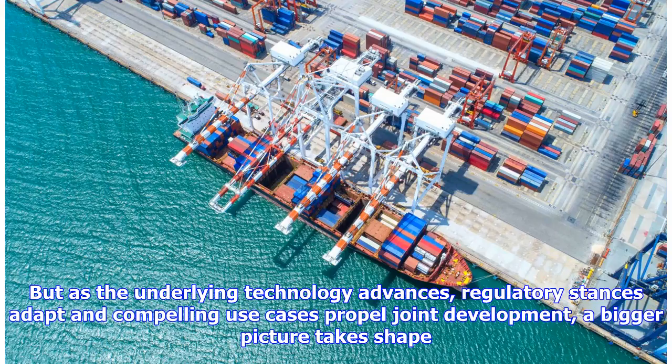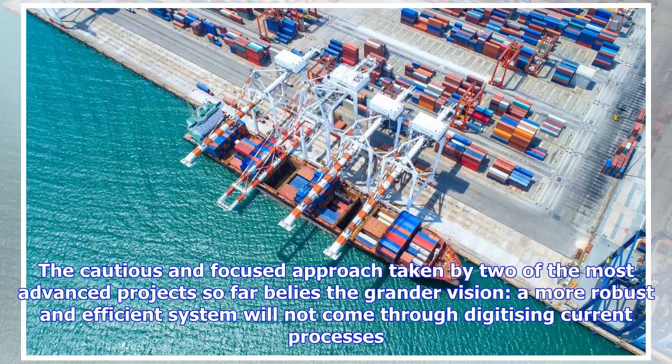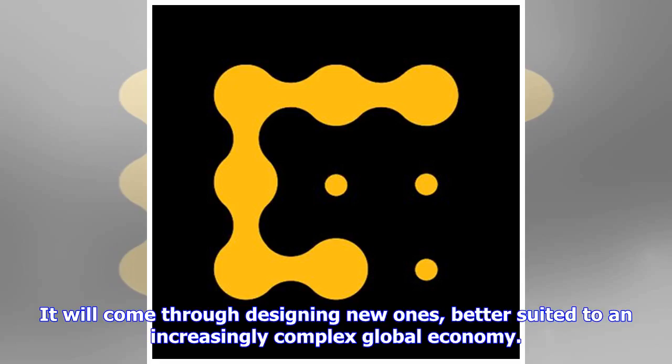But as the underlying technology advances, regulatory stances adapt and compelling use cases propel joint development, a bigger picture takes shape. Looking further ahead, we can catch a glimpse of a map of interconnected networks, interacting with legacy systems. The cautious and focused approach taken by 2 of the most advanced projects so far belies the grander vision. A more robust and efficient system will not come through digitizing current processes. It will come through designing new ones, better suited to an increasingly complex global economy.